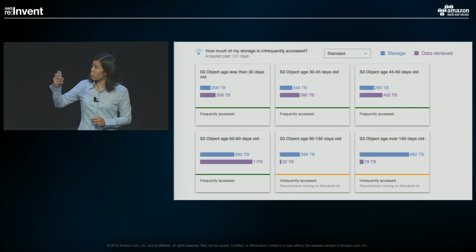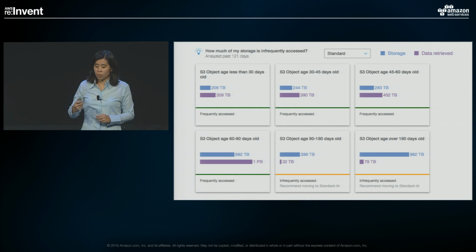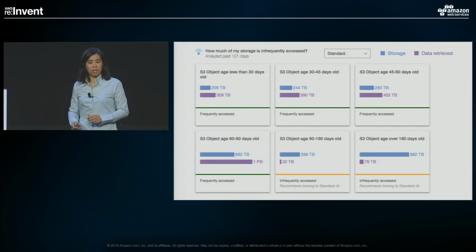And you can see that out of the 3 petabytes I saw, over 1 petabyte of that could have been in standard infrequent access.